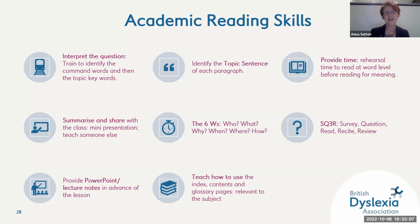Providing time, summarising and sharing with the class. Can they tell other people? Can they tell somebody next to them what the text is about? And using the 6W questions: who, what, why, when, where and how. And I have to confess, when I was reading a lot of research material for my master's degree and selecting what was useful and what wasn't, I think I used the 6Ws constantly.